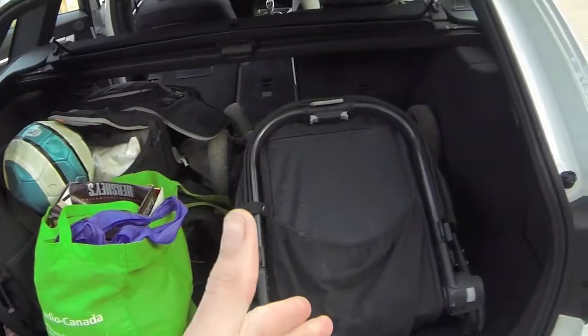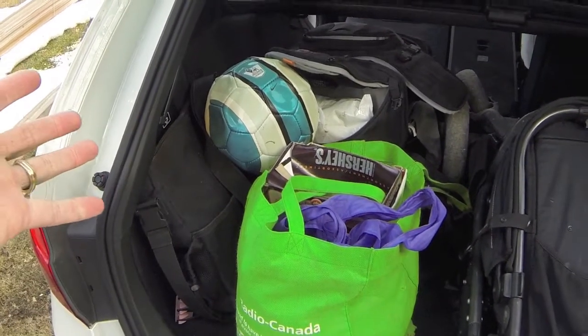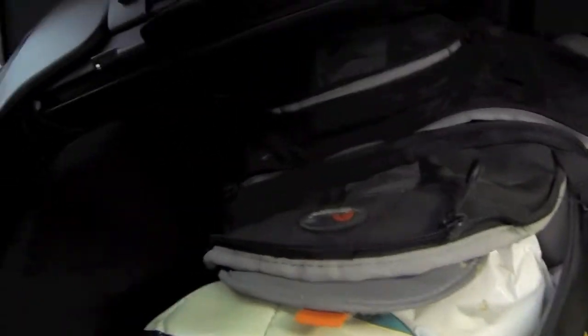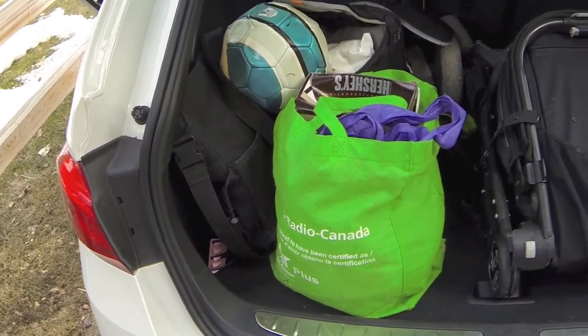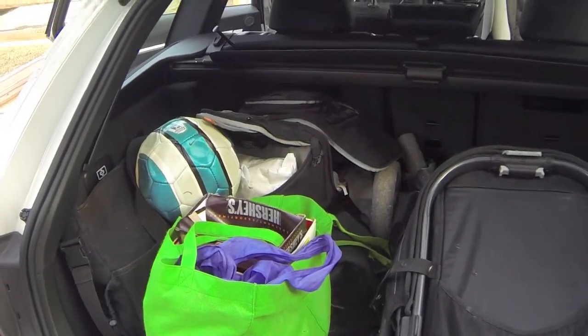Now we've got our standard amount of gear in the back area here. We've got our fold-up stroller, diaper bag, couple bags of groceries, a backpack, and a soccer ball. And you can see I'm going to put this back seat up. There's actually a fair bit of room back here, enough for the big family dog and a couple of extra things. Certainly not a huge wagon, but enough to give you a fairly utilitarian vehicle.